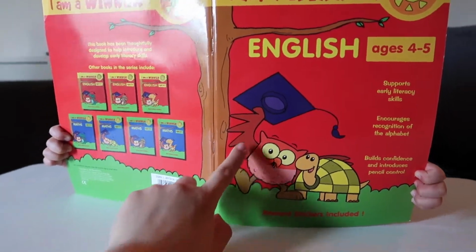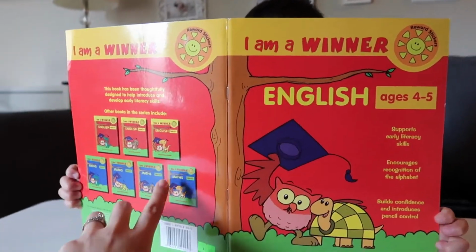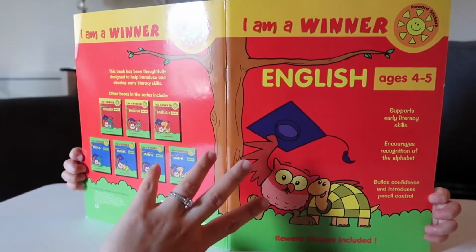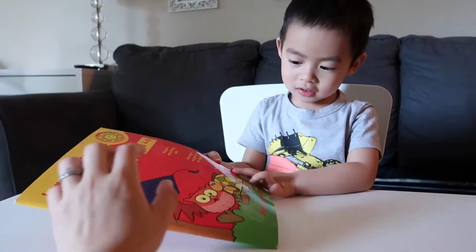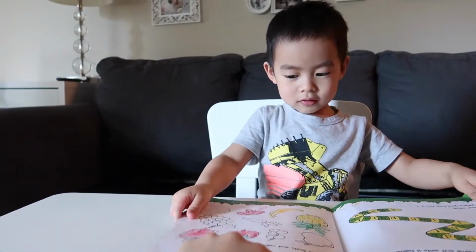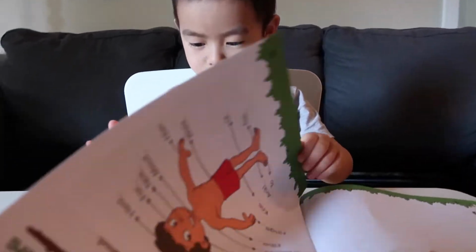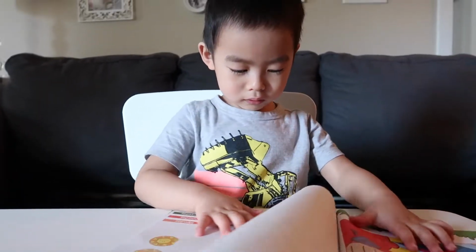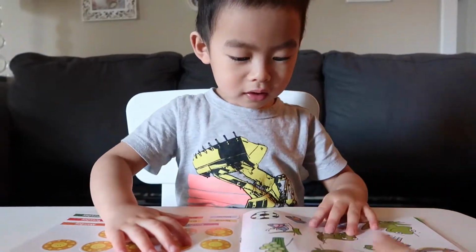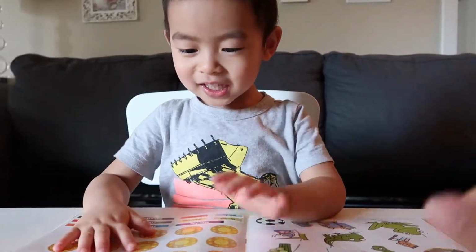It's just a book that I got from the dollar store and it's actually for ages 4 to 5. So I just look at whatever he can do, I will teach him. The one that he cannot do, I will leave for later. And right now it's about 8:50, so I always try to teach him something in the morning instead of late afternoon because he will not have the energy and concentrate anymore.